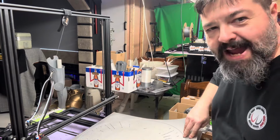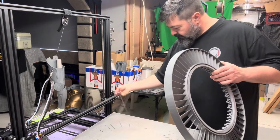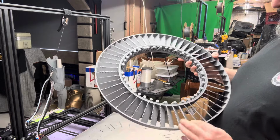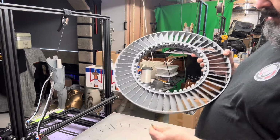Yeah, wham bam, thank you, ma'am. I love the wham bams. Here's my little turbine. Minimal cleanup on this guy, looks like. Pretty cool.